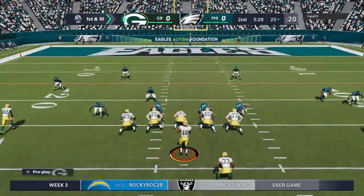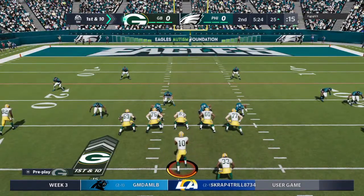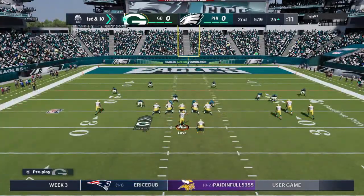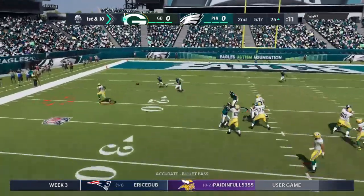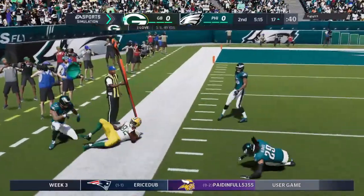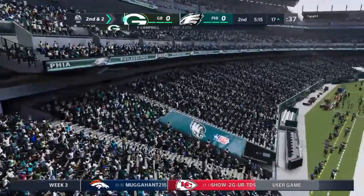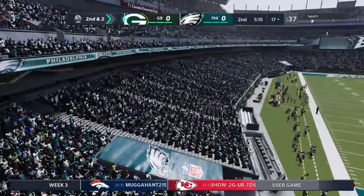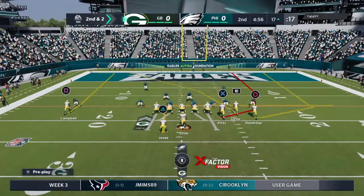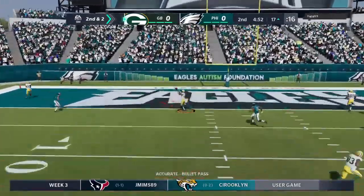This offense finding its legs now. Here's another 1st and 10. They'll get this out quickly to Campbell. And he'll go out of bounds in the red zone just inside the 20. A good pickup there. 8 yards on the first down completion. 17-yard line. 8 yards on the pickup. Brings up 2nd and 2.